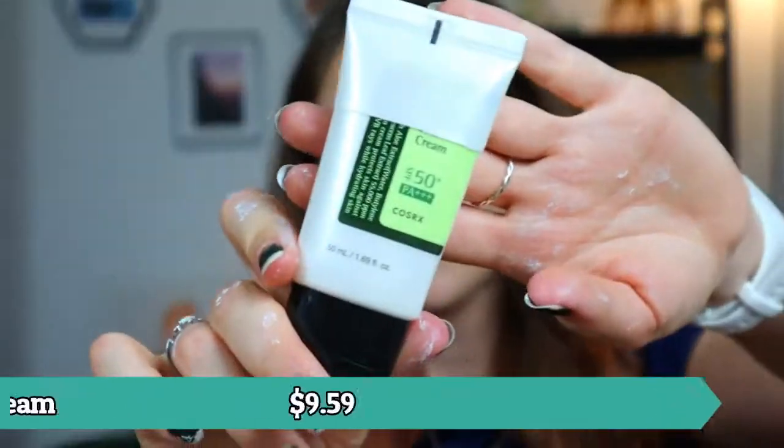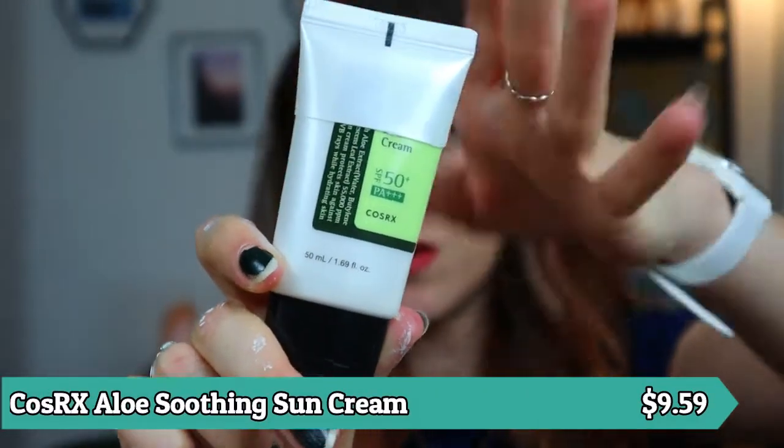And I love the SPFs that I get off of Yes Style, which actually leads me into my next product. The bottle is a little bit disheveled because I cut it open to get more out when I was traveling. This is the CosRX Aloe Soothing Sun Cream SPF 50. This as well is cruelty free and from Yes Style. I really like this. It's 50 milliliters, so it's a little bit less, and I think this was around the same price as the Koridium one.